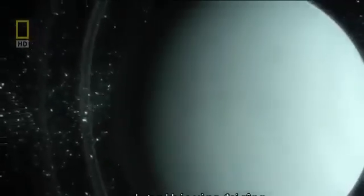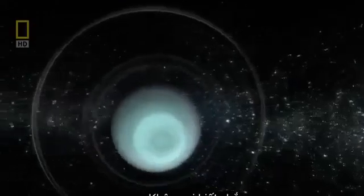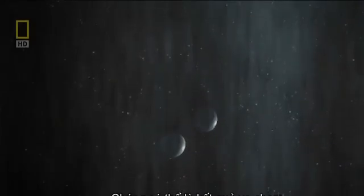The third largest planet has at least 13 rings. But unlike the broad bands of Saturn, these are thin and dark. No one's quite sure how they formed, but they could be the result of collisions between its small army of at least 27 moons.